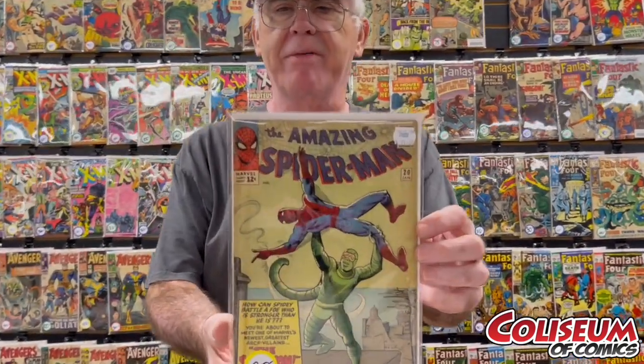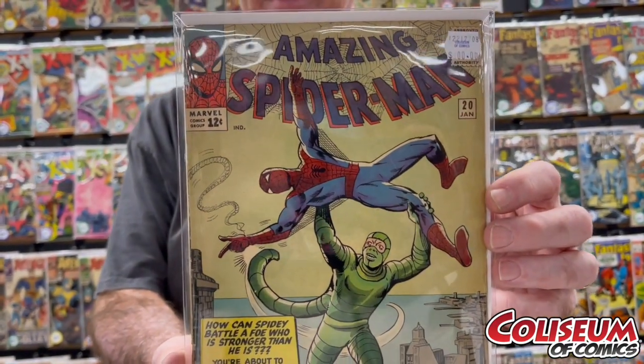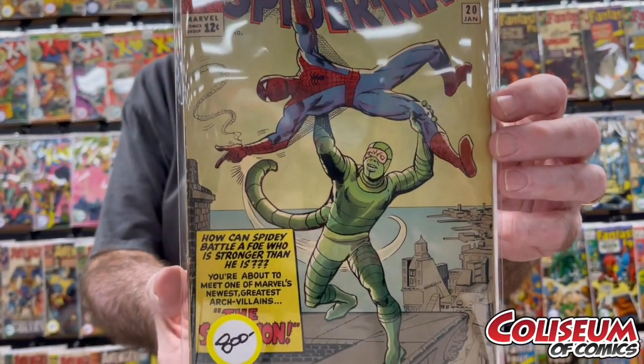Now we've got the first appearance of the Scorpion. This is number 20. It's got beautiful sharp colors, a little bit low grade, 3.5, maybe 4.0. This one's also $800.